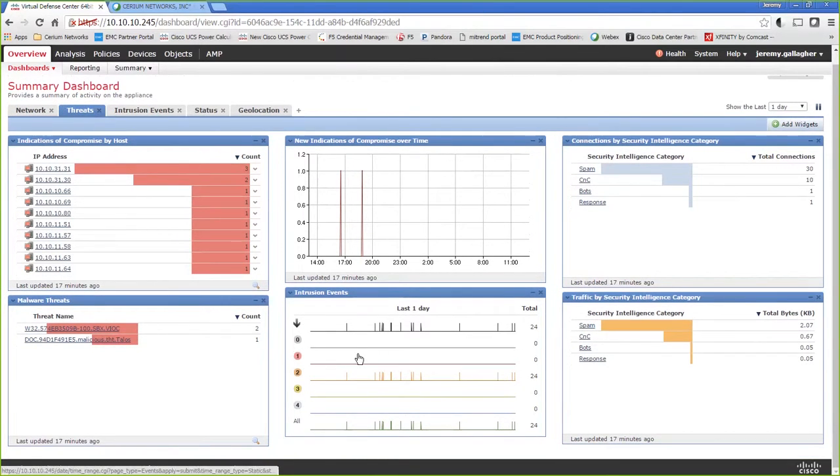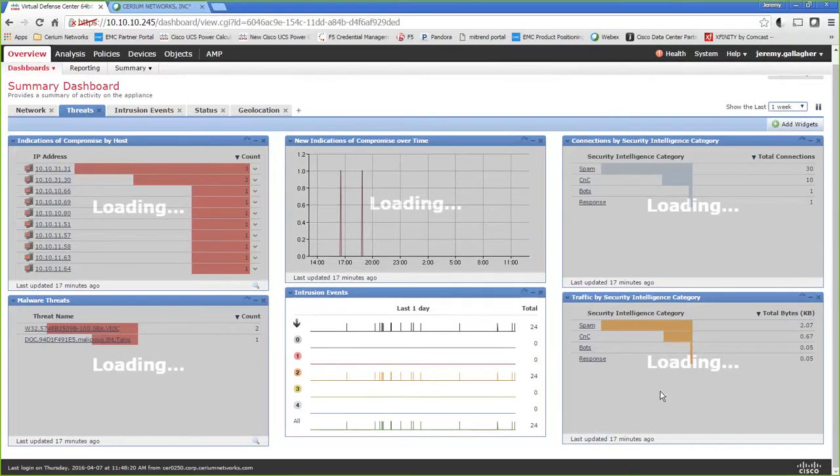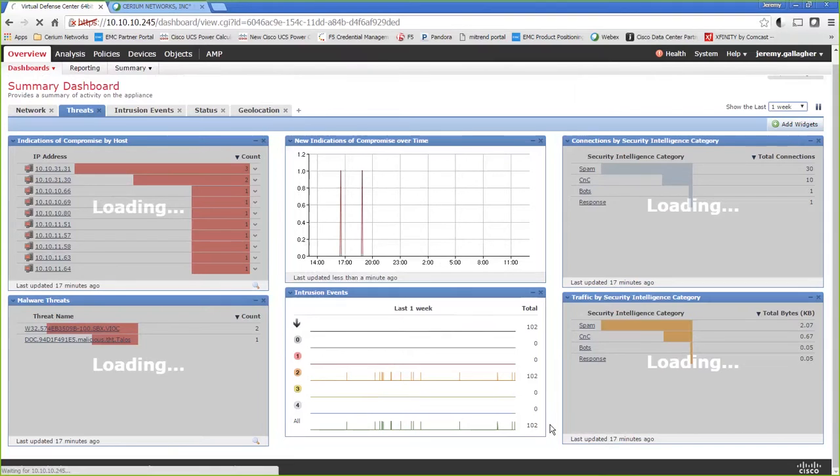And here are the intrusion events I was talking about, the ability to do an analysis and see if the threat was relevant and how relevant it was. So we don't have any impact ones in our network, which is good. We have some impact twos, and overall we have 24 in the last day. You can see up here on the right where we can change the view. Probably to look at one week, and I'm sure there's an impact one in there somewhere. Nope, there isn't, which is good.